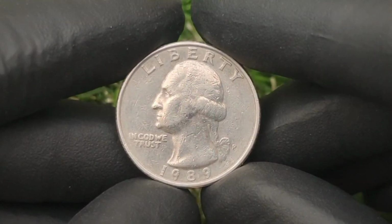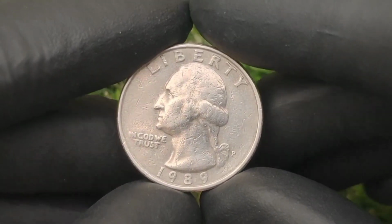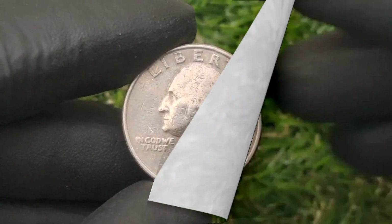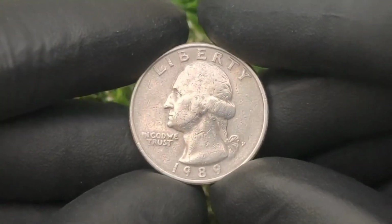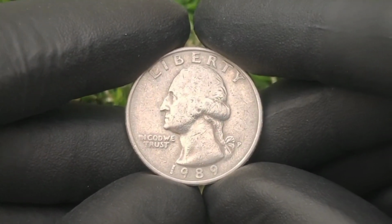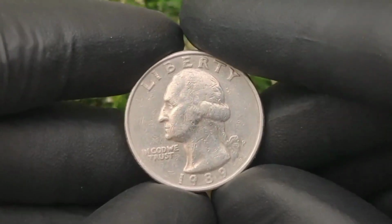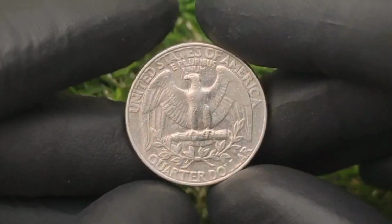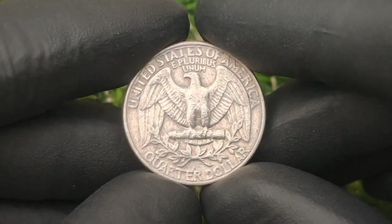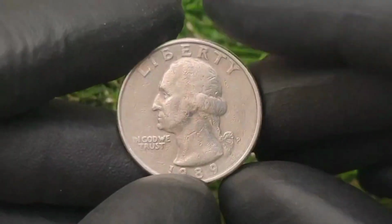Another important aspect that has emerged alongside the interest in error coins is the growing value of knowledge in assessing and authenticating these anomalies. As awareness around the 1989 P quarter and its contemporaries has grown, so has the need to educate both seasoned collectors and newcomers alike about recognizing genuine specimens with notable errors. Understanding how to spot doubling, misalignment, or die cracks can enhance one's ability to acquire valuable pieces and avoid the pitfalls of counterfeit or misrepresented coins.